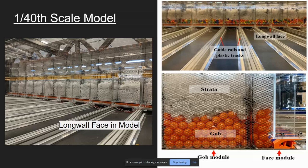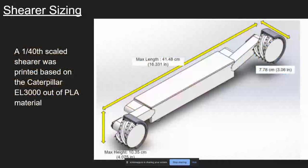There are 11 carts in each row, with the front row containing a face module. The front module houses the line of shields and a track to support the translation of the shear, shown by the red line here. The rear gob modules simulate gas flow through the already processed material behind the shields.